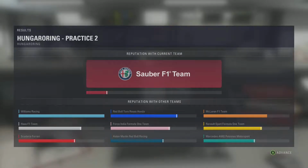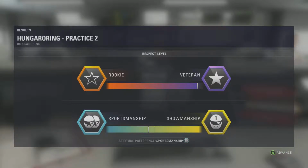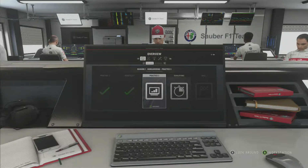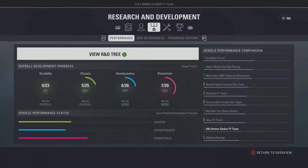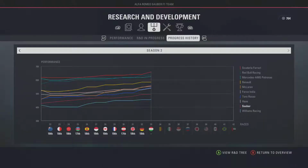Team profile, always nice to see that rise with limited practice. Okay, so before we jump into FP3, which of course we're not going to participate in, I think we're coming up on another contract negotiation after this, and we're going to fail the team goals, so that's going to drop our value back down. It looks like we could be on our way to the same contract, but definitely not afraid of getting fired, and that's just about the first time since we've started this playthrough.